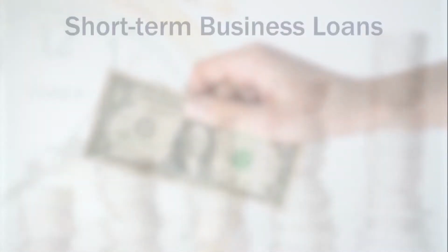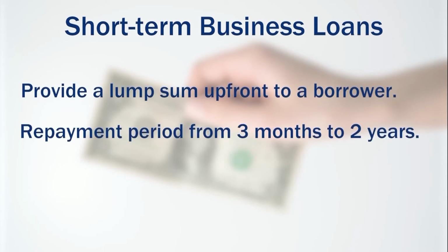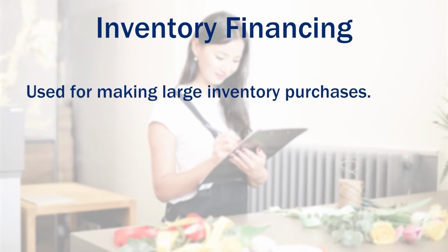Short-term business loans. These provide a lump sum upfront to a borrower and have a repayment period ranging from 3 months to 2 years. Inventory financing. This type of funding works well for retail shops that need to place large inventory purchases.